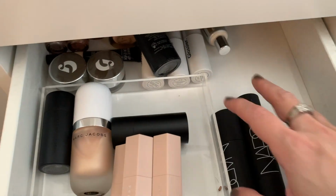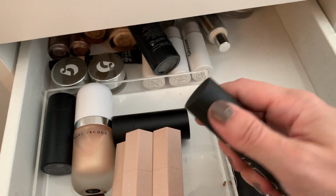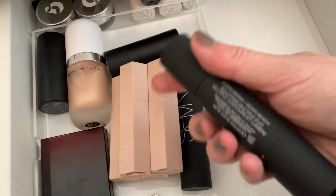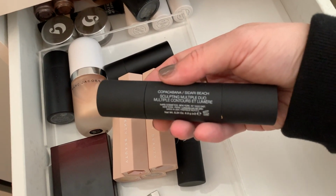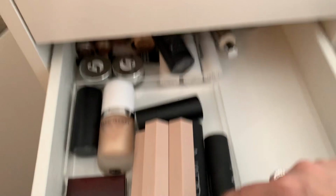And then we have some NARS Multiple sticks. I love these. I wish I reached for them more, but this is Hot Sand and Laguna. And then this one is Copacabana and Sidari Beach. I'm going to hold on to these. I really like them. I don't use them often, but I really do like them.